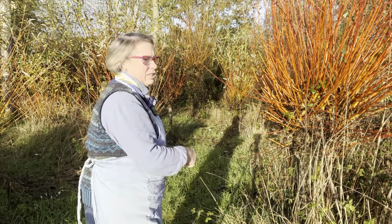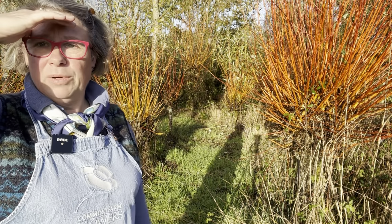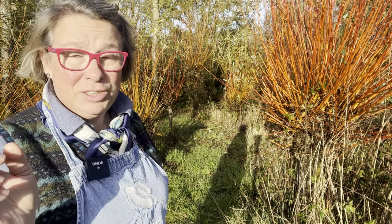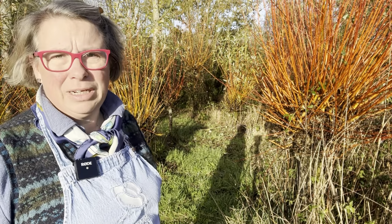This bright orange is Salix alba, the old white willow, and alba obviously is white. So it's quite odd that white willow should be so fiery, should be fiery willow. Anyway, I'm going to cut some of this and I'll show you how I bind it all up, ready to take to London.